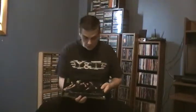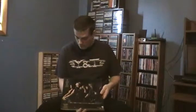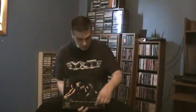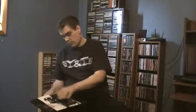And this isn't a reissued version. This is an original. This is a US version. But it's not like a reissue version. Picture of the band, song titles, a little bit of credits, Geffen logo. Let's see what's inside here.